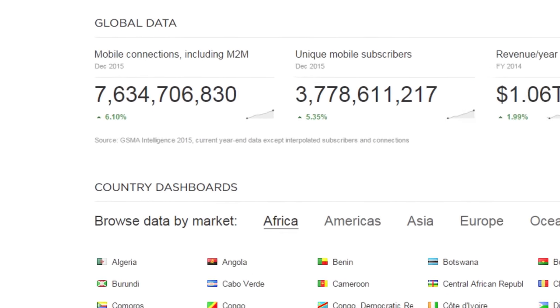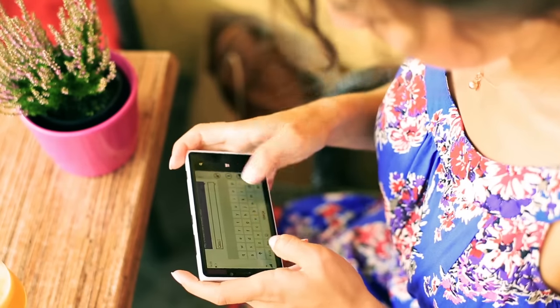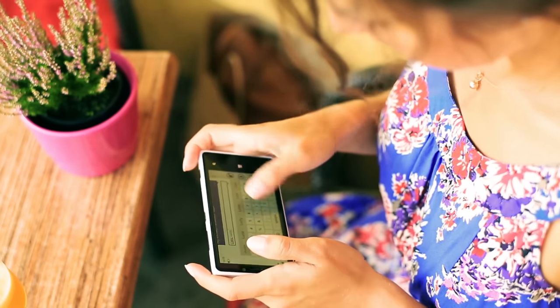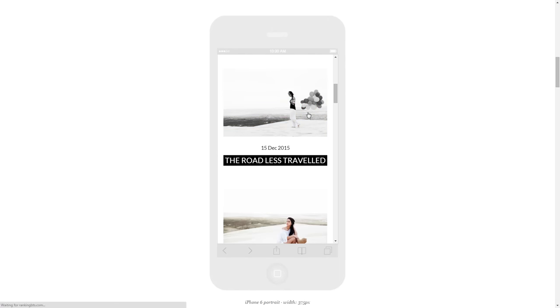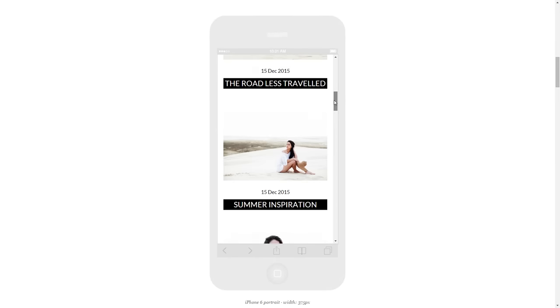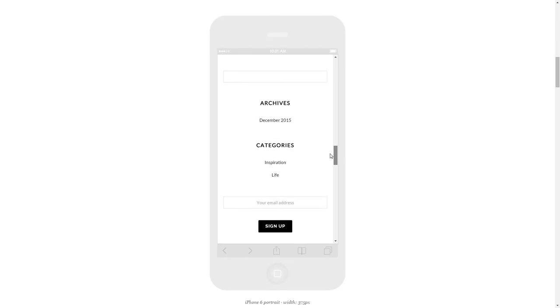Is it mobile responsive? There are more mobile devices than there are people, according to GSMA Intelligence. These days, everyone on the street, public transport, even in cars, are staring at the mobile screens. So you'll definitely want a website that is mobile friendly. And luckily for you, it's also mobile responsive. So it's gonna fit into any mobile screen really easily. And as you can see, this is what it looks like on an iPhone 5. You can also check it out on your mobile device right now.